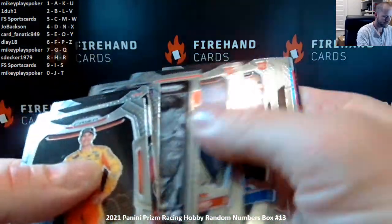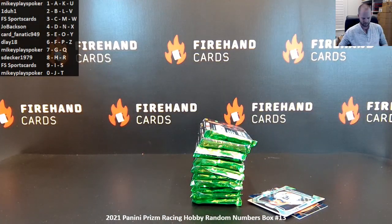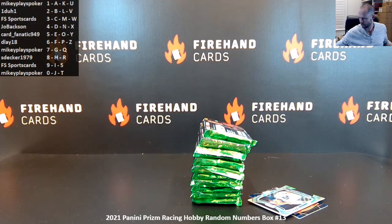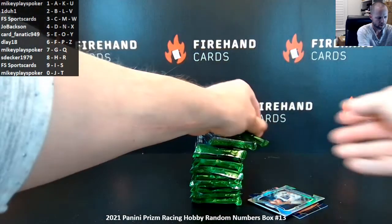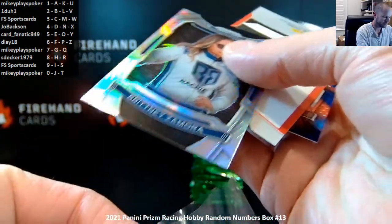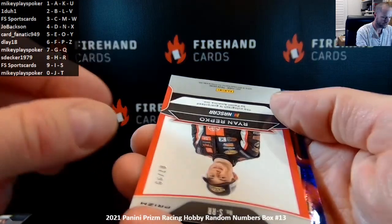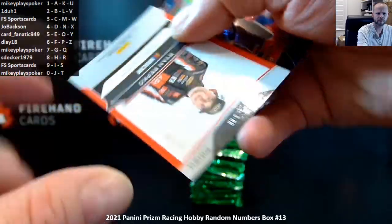Alright, pack number 1. We've got a silver Brittany Zamora. Oh, I gotta open up a pack of penny sleeves, sorry. Come here, Brittany. Back over here. There she is. She is card 18 in the set. And we got a Ryan Repko autograph, number 7 of 99. Our 7 spot, Mikey Plays Poker.